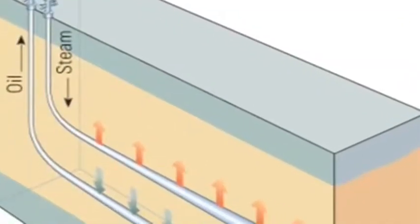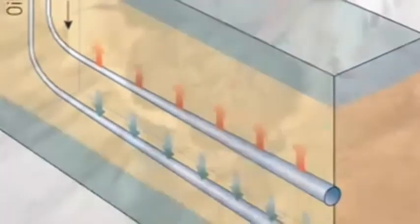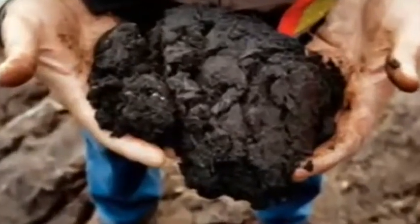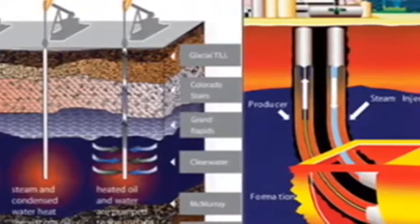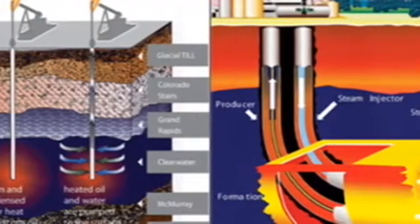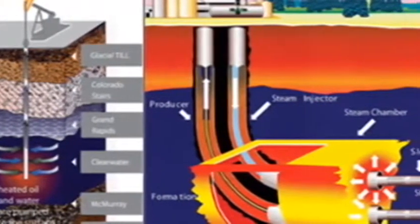The recovery starts with an injection of steam into the oil deposit using drilling technology. This is done in order to heat the oil sand and ultimately melt the bitumen to lower its viscosity and make it easier to transport through pipelines. By doing this, the bitumen rises up to the surface while the sand remains in place. This is where the name originates from, as in situ is Latin for in place.